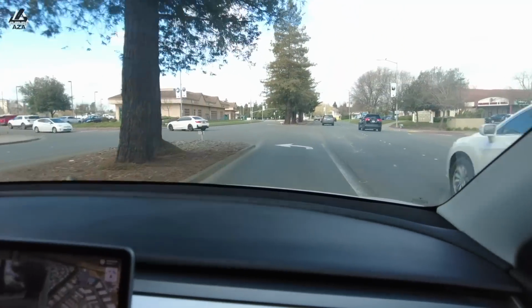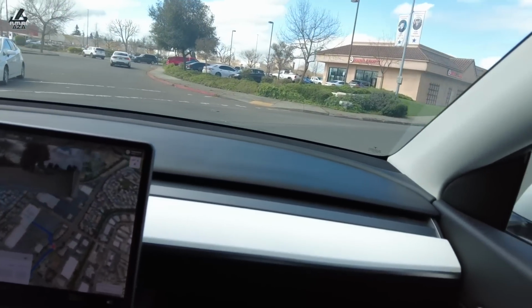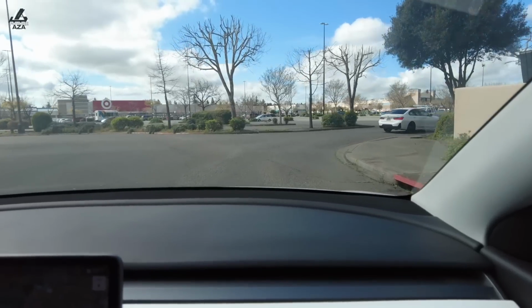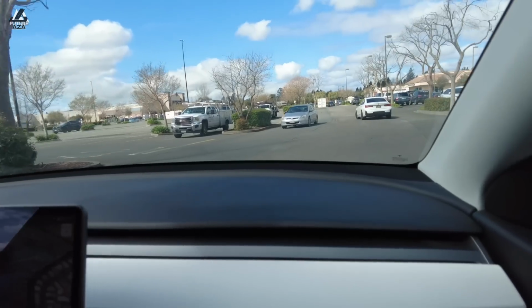Nice and easy. It is signaling more properly this time. And this time we have no one coming at us, so it's not going to have to hesitate. No hesitation at all. Rolls right in. Isn't that beautiful? Yeah. That is so good. So I'm going to tell you, this drive was at least a minute and a half shorter, maybe 20% faster, easily.